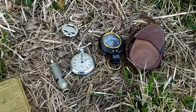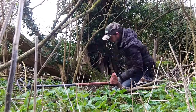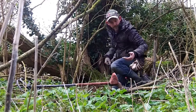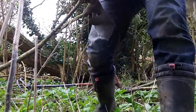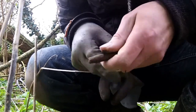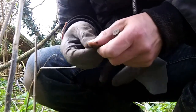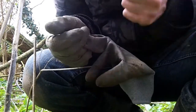Right, let's get swinging. Better condition than the ones that have been out in the field. And a weird little buckle. I assume that was a buckle, yeah.